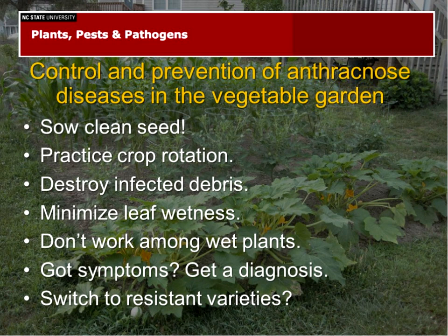The first thing, sow clean seed. So you would definitely not want to save seeds from an infected pod. If you're a saver, or if you buy seed, then make sure it's from a reputable source and that you're planting the ones that are good looking. Practice crop rotation. We preach that a lot. And destroy infected debris, because it will survive from year to year on that. So don't put those in the compost pile. Just make sure those go out into the landfill or the incinerator if you're in a place where you're burning your debris.